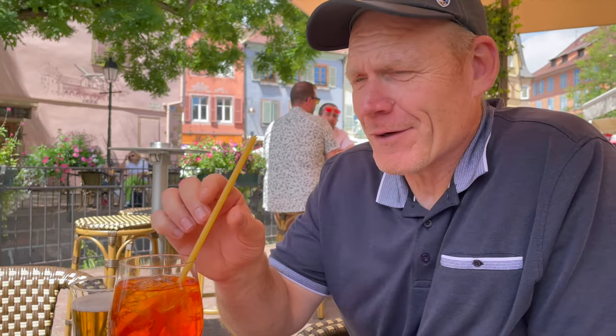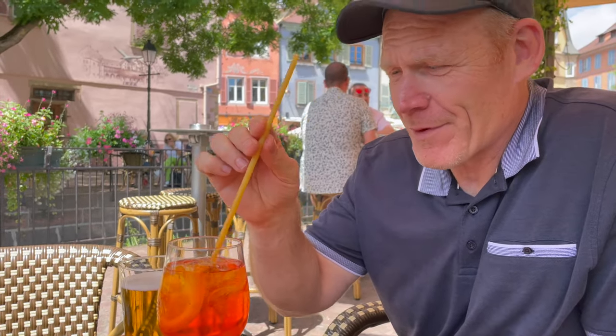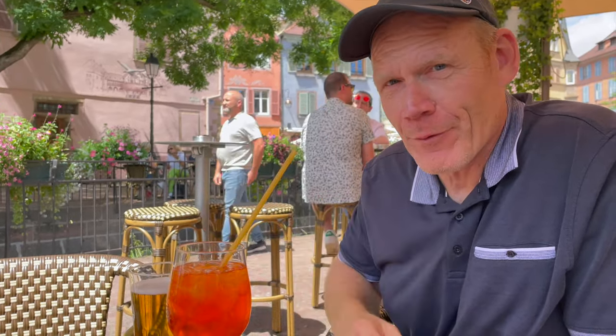All right, so always trying to be environmentally friendly here in Europe. And you look, we have this apple spritz, and look at our straw. Not plastic, not paper, but pasta. How about that? Good for the environment and good for you.